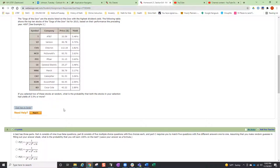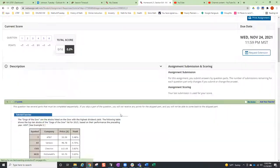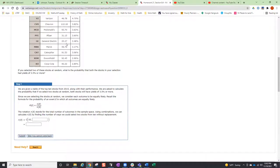In order to solve this, we're going to go step by step. Here we go. Okay, so we're given a table. We're asked to calculate the probability that if we select two at random, both will have 3.5% or higher. Since we're selecting stocks at random, everything's equally likely. The notation N of S stands for the total number of outcomes in the sample space. Using combinations, because it doesn't matter in which order, we can calculate N of S by finding the number of ways we could select two stocks from 10 without replacement.